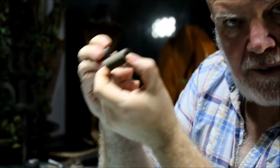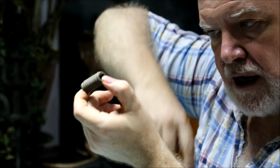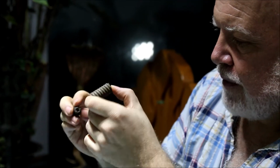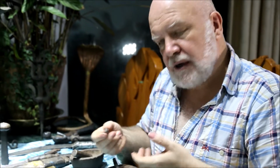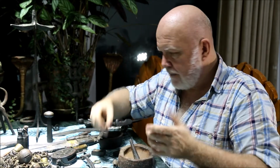The spiral probably means something connected to time, but the metal itself has a quality to it. So copper, for instance, is quite often seen as related to Shiva, as like the blood of Shiva.